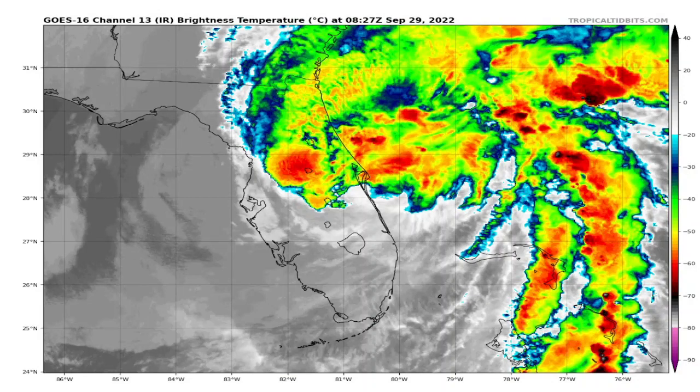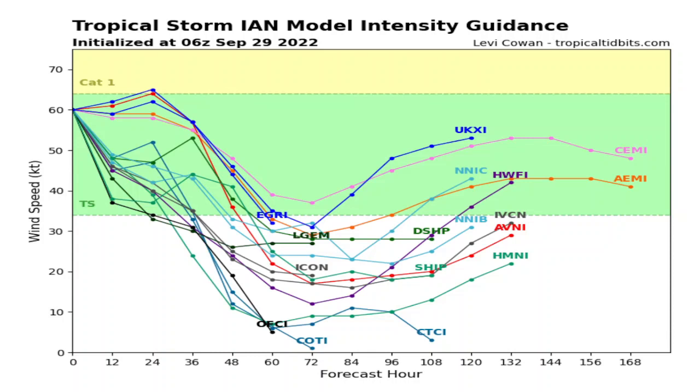Looking here at the visible infrared satellite imagery, you can definitely see Tropical Storm Ian moving east out of Florida, making a lot of impacts across Florida the last several hours through your Wednesday and into the early morning hours here on your Thursday. It's finally moving across portions of eastern Florida and moving eastward into the western Atlantic. And as it does so, it will continue to weaken to post-tropical depression status as we head into at least the next 48 to 60 hours, here in the next couple of days.